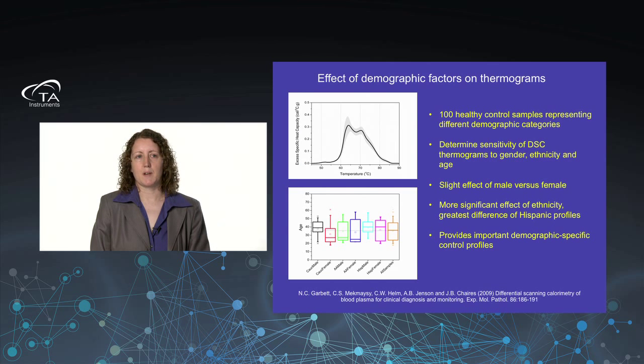The next factors we wanted to examine was the effect of demographics on thermograms. So here I show that we took 100 healthy control samples representing different demographic categories, some males and females, different ages, as well as Caucasian, African American, and Hispanic samples. And then we determined the sensitivity of DSC thermograms to the effect of these different groups. So on the top left, I show an average thermogram and standard deviation for all 100 samples. And you see that we get a very reproducible profile with a modest standard deviation. In the bottom, I just show the distribution of demographic categories.